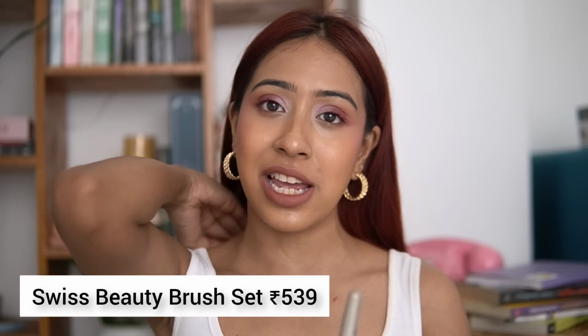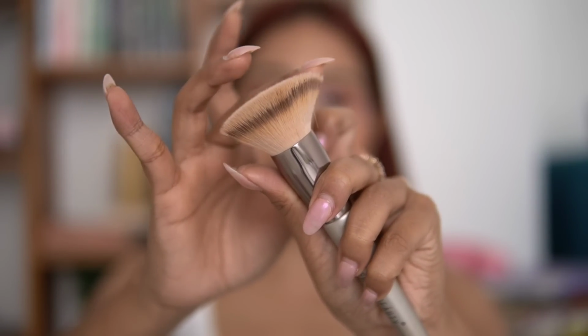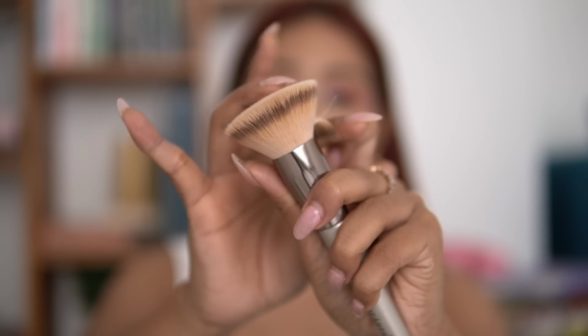You guys know, when it comes to applying foundation or anything like that, I don't tend to use a lot of brushes. I always stick to Beauty Blender, but this is the foundation brush that I'm using constantly. It's very dense, but at the same time, you can see it has a nice fluff, which actually helps to blend out the foundation very evenly on my skin.